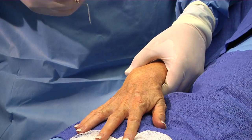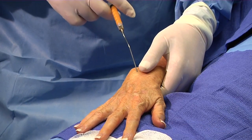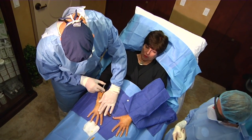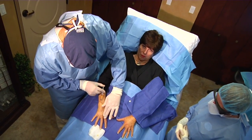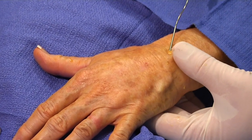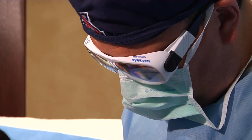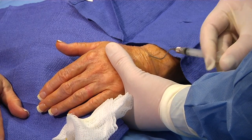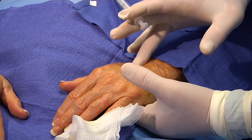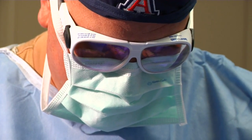And utilizing these little tiny curved needles, we can inject the fat directly underneath the skin and make an almost instant change in the overall age and appearance of her skin. It's a revolutionary cosmetic procedure called fat transfer. Performed under a local anesthetic or a mild sedative, your fat can now find a new home in your hands. Recovery time is quick, results are instantly visible, and reports claim the outcome is long-lasting.